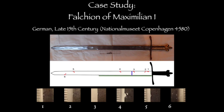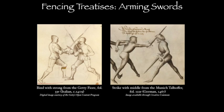So, how does all of this information compare to what we see depicted in the fencing treatises? Well, it turns out that there are quite a number of parallels, and there's quite a lot that's supported here. So, looking at some actions with single-handed sword use, we see this depiction from the Getty copy of Fiore de Libri's early 15th century treatise, and next to that we have the Munich copy of Hans Talhofer's later 15th century, 1467 to be exact, fight book, where we see the lower part being the centers of activity here, which matches up quite nicely to some of the damage patterns that we see depicted.